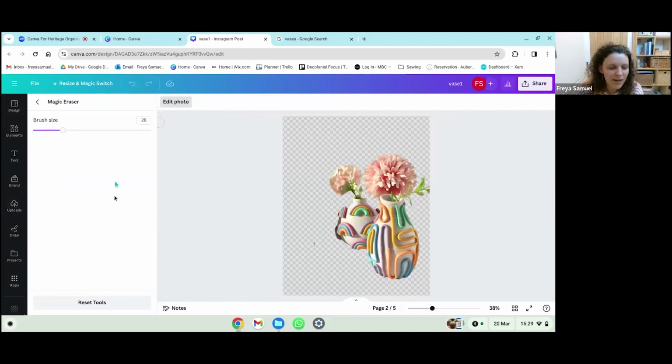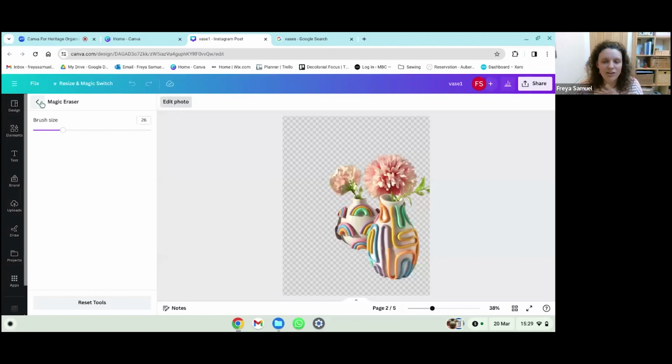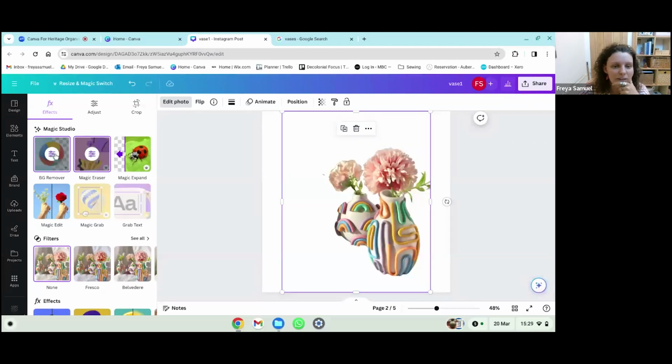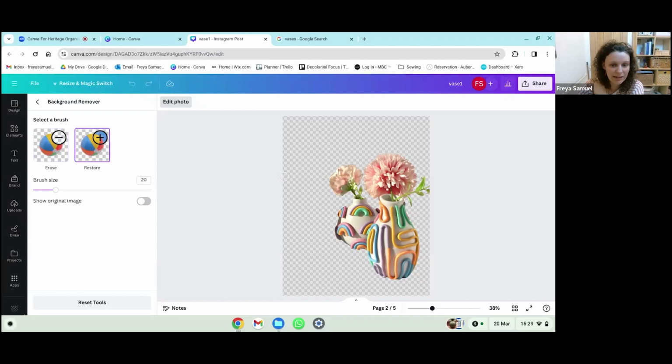And I don't know where that option has gone. So apologies to whoever just asked me if you can replace things. I was absolutely sure that you could. And I thought you had two different versions of that brush. So let me just, oh, maybe it's background remover where you can do it. Go back. There we go. We've got, yeah, so that hopefully answers your question there, Nick. And in background remover, you've got erase and restore. So if you wanted to restore a little bit of the pot that we just took away.